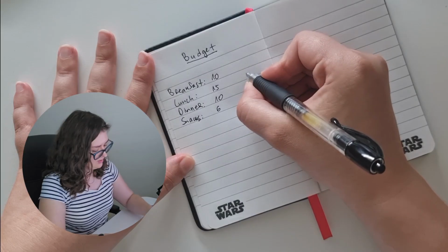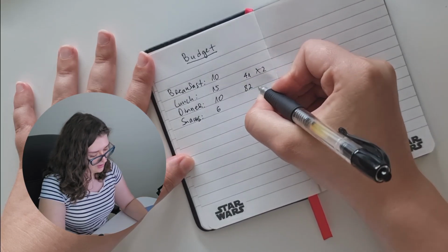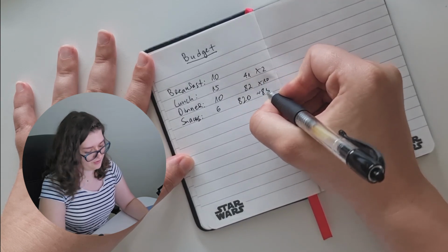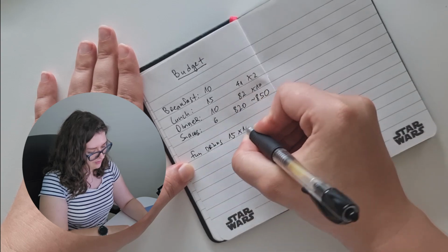All of these items we have to double because we are 2 people. We can sum it up and then see how much it is. That is 41 times 2, that's 82, and then for 10 days that's going to be 820, so we can just round it up to 850, for example. For cocktails, it's going to be 15 times 10, I'm going to do 150.